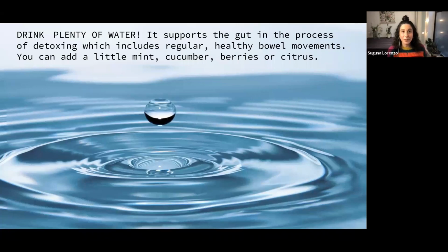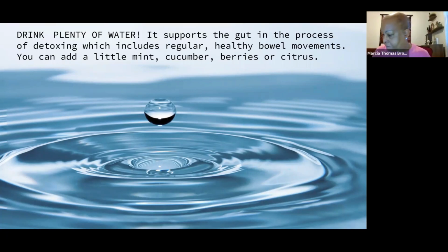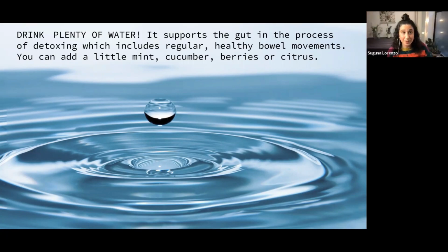Another thing that we all know, but do we really do it? Do we really drink enough? And in fact, now that I'm saying this, my mouth is dry. And if you want to take a quick water break, water supports your gut in the process of detoxing, which includes healthy bowel movements. If you tend towards being constipated, try drinking more water.